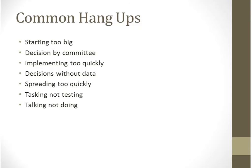A test is, if I do X, then Y will happen. And so quality improvement wants to push you towards testing ideas, not implementing a lot of tasks. Because out of tasks, we can't really identify if the change is an improvement because there's no question there. And the final hang-up to quality improvement is talking, not doing.